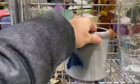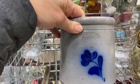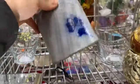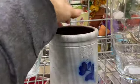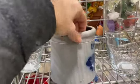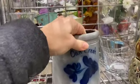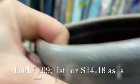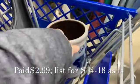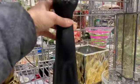I see this piece of salt glazed crockery and I pick it up. It's by Rockville Union Stoneware. It's just a really nice piece. There is a chip on the bottom, to the left there you can see it, and it is labeled with Oak Creek, which is a suburb of Milwaukee. I just really want to find a home for this piece. I think it's really nice. It comes from Wisconsin, and so I put it in my cart.